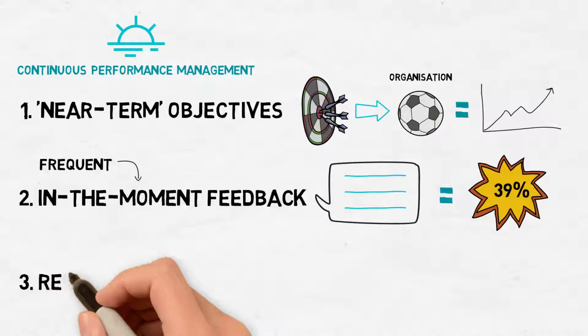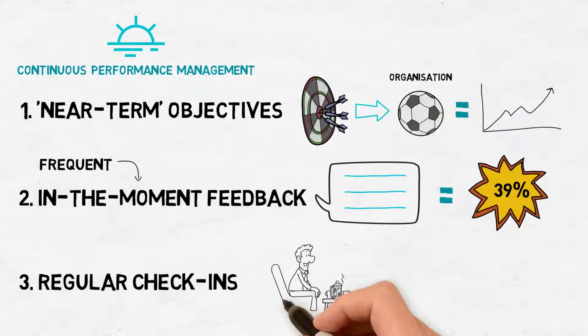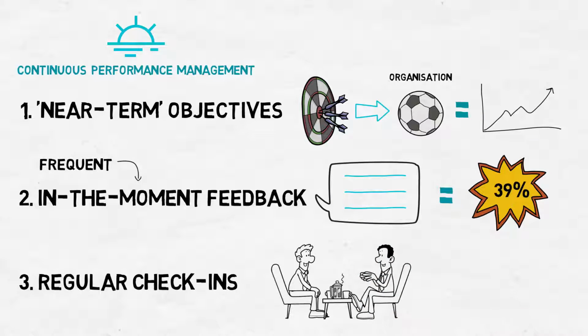The third principle is having employees check in with their manager regularly to discuss their performance and development, instead of having an appraisal once or twice a year. A global study from Gallup concluded that employees who have regular performance conversations with their manager are 3 times more engaged and 21% more productive as a result.